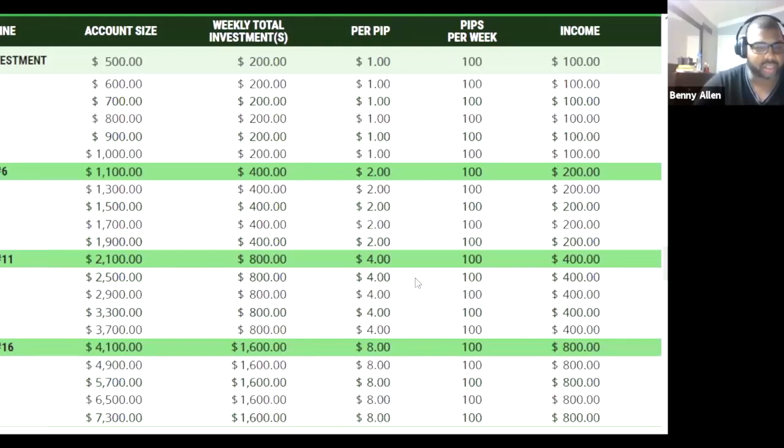So now, disclaimer: past profits don't guarantee future results. But this is when I initially started out in the Forex market. One of my mentors gave this to me, so I'm going to pass this on to you, because a lot of times people talk about having a trade strategy.